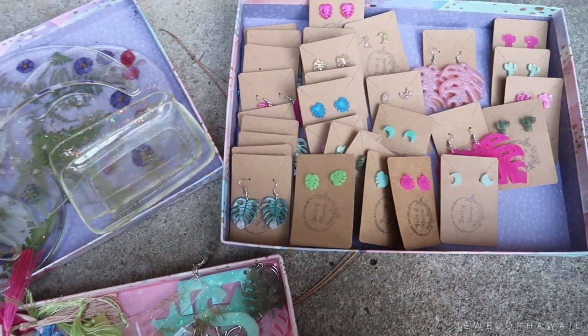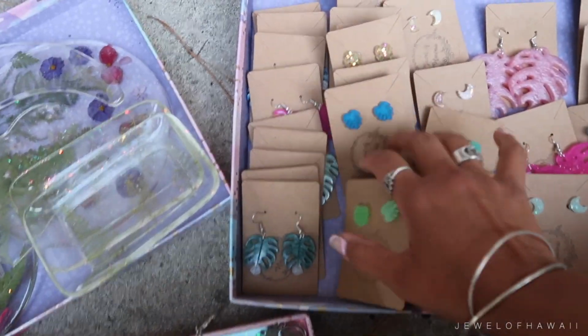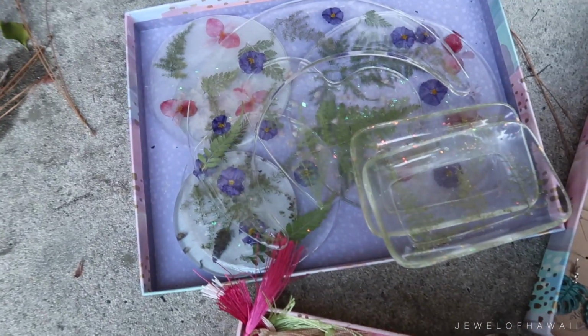Almost 8 o'clock. I just finished carding all of my earrings. There's a lot of them here. These are all new. I know, baby, we're going soon. She wants to go for a walk.